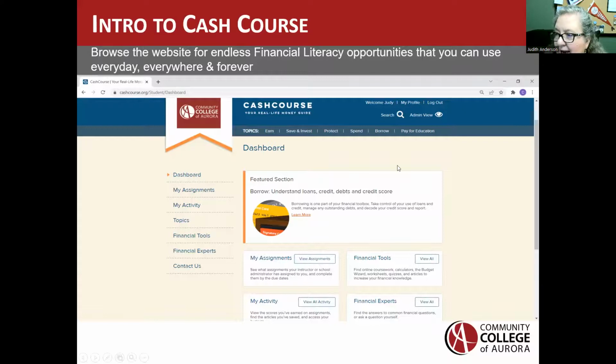The dashboard will show you a featured selection. Maybe every month there'll be a new featured section. This one is about borrowing, so understanding loans, credit, debts, and credit scores. Below there's the assignments section. If you're working with TRIO or maybe Title IV, they'll assign different topics to you, so you want to make sure that you're viewing your assignments there.